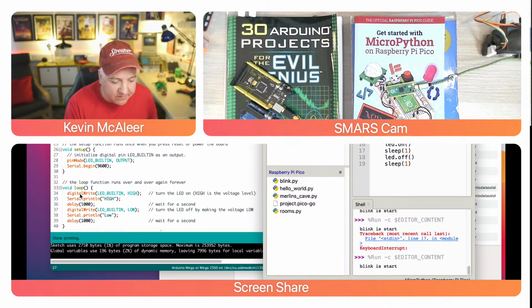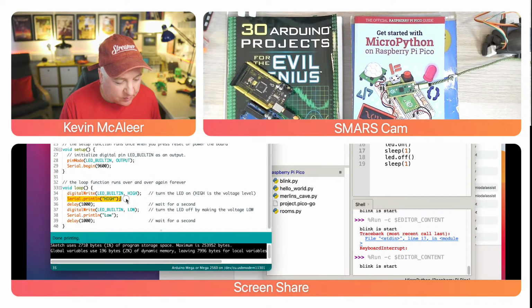So when we've got delay in Arduino, I've just simply used sleep, and delay takes, is it millionths of a second, thousandth of a second, milliseconds? Milliseconds. Whereas the sleep function just takes seconds. Now there are other functions that we can use to mimic that, but the convention there is we just do 1 for 1 second.